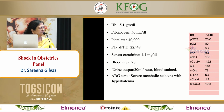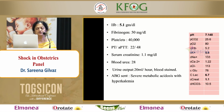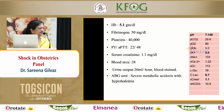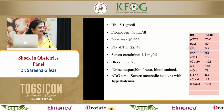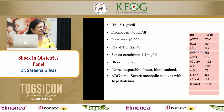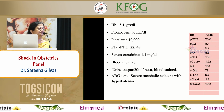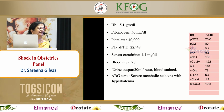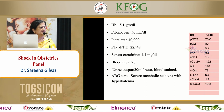The ROTEM stands for rotational thromboelastometry. We have the components, the FIBTEM, the APTEM, the clotting time in them, and the clot resolution time. Those factors you see, and then you can decide whether it is the fibrinogen levels which are low, or the platelets, or whether it is excessive fibrinolysis which is taking place. So whatever component is deficient, you can correct in a focused manner.